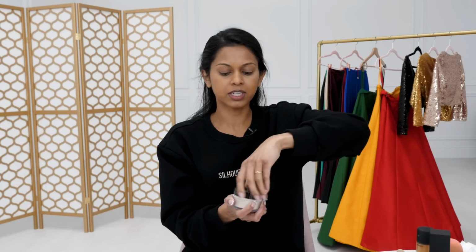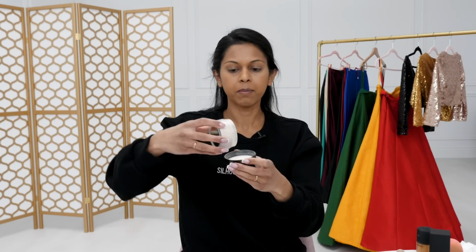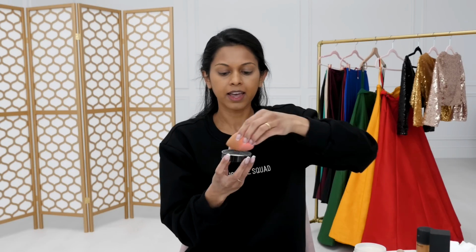And then to set that all in, I'm going to go in with the Laura Mercier translucent powder. And this kind of just sets your highlighter in place. So I just take a little bit, put it onto here. And then you just go in and take like a lot.